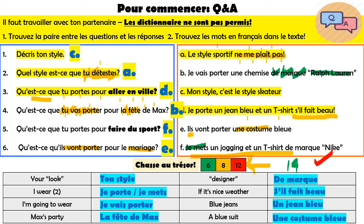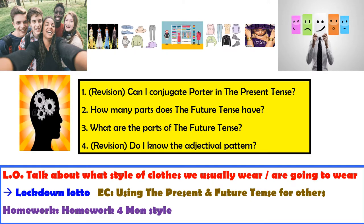What we're going to do now is let's look at some of the grammar and the important things here. Allons, mes petits, four key questions today. Now, pretty much all of this is revision, but lockdown is the ideal time to revise these key things, to go away and practice them and take the next steps and really control your learning. That's how you get good.